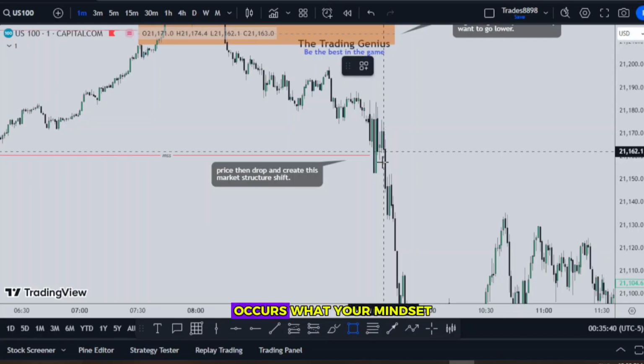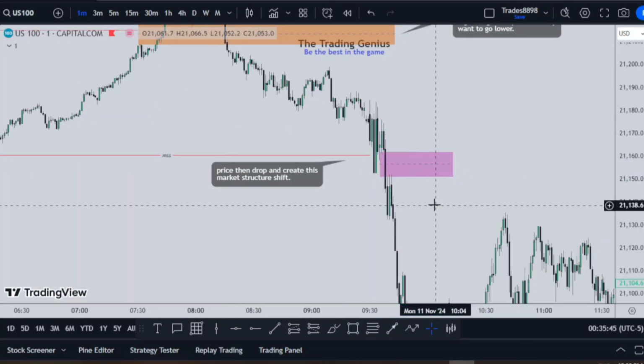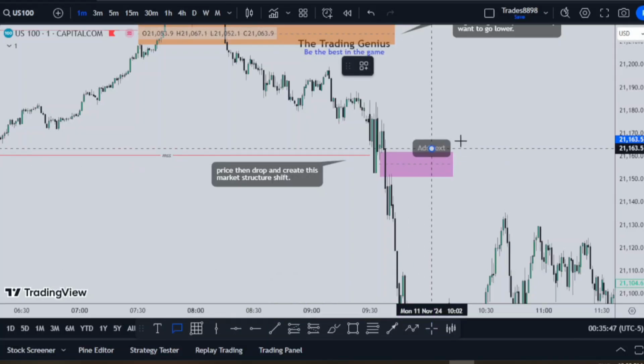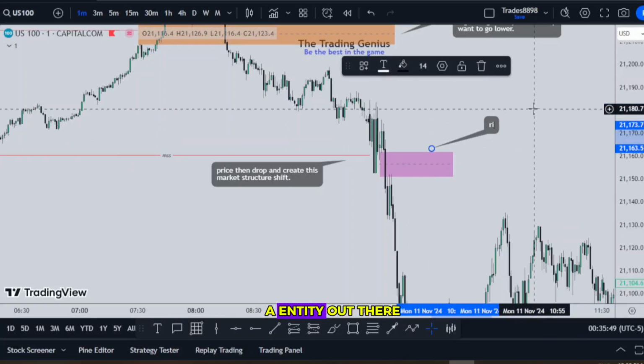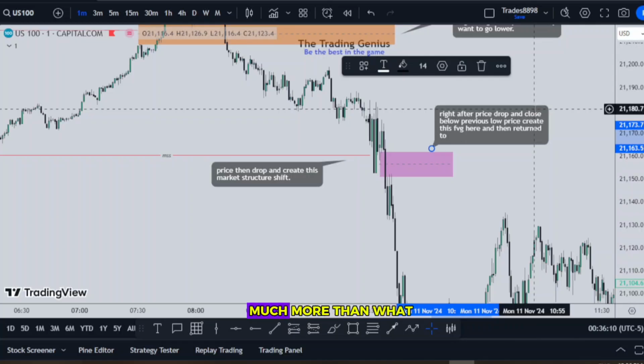So when that Judas swing occurs, what your mindset should be is, okay, if there is an algorithm, and if there is an entity out there that is collectively interested in trading with what it does and how it books price, how it makes price behave a certain way, because I've already said this many times before, if we had control with the sheer volume, as all of us traders come together, we could manipulate the price much, much more than what we see. And it doesn't happen.